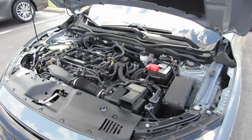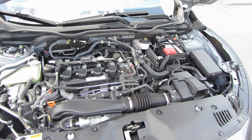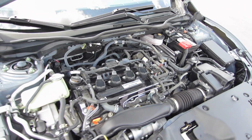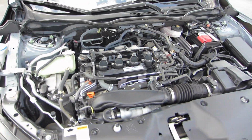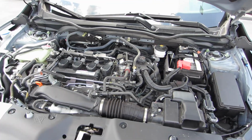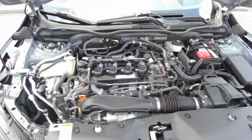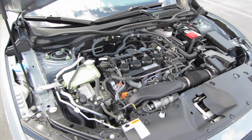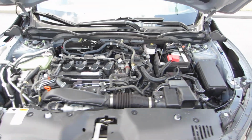And coming underneath the hood, we have the 1.5 liter dual overhead cam Earth Dreams i4 with turbocharging. It's going to be front wheel drive, making 180 horsepower, 177 foot-pounds of torque, going through a CVT continuously variable transmission with sport mode. So let's go ahead and check out the interior.